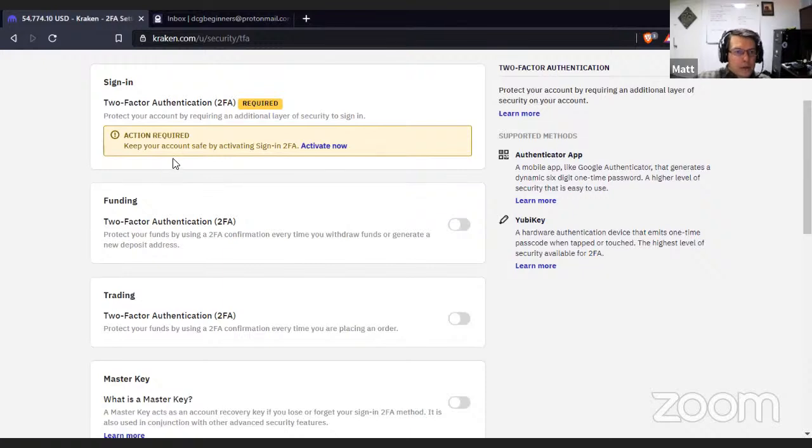Okay, what was I saying here? So basically, we want to set up all of these. It's kind of a lot to manage, but it's going to be the most secure way. If somebody does manage to get into your account, they've got all these different 2FAs, so they can't withdraw anything without this 2FA. They can't trade anything without this 2FA. And now that I say that out loud, you know what? I think all I really care about is sign in and funding. If somebody wants to trade my cryptocurrency because they get access to my account, you know what, go for it.